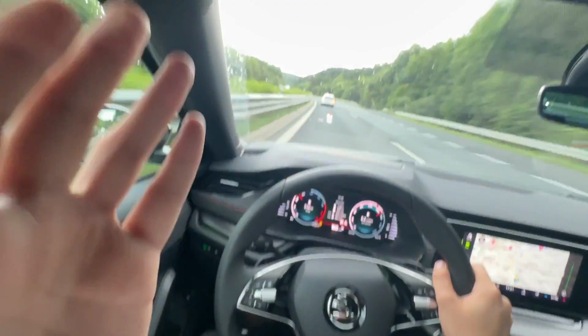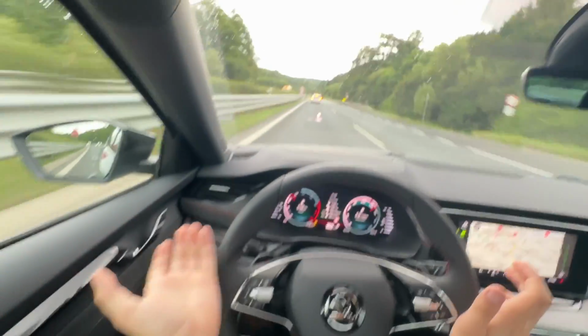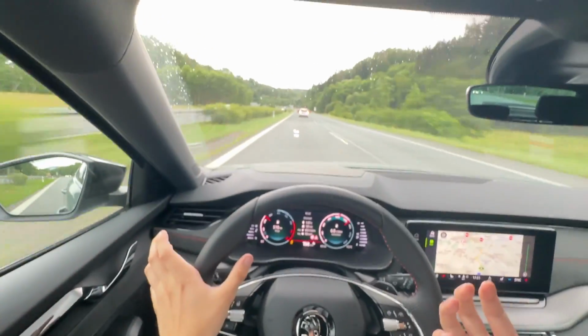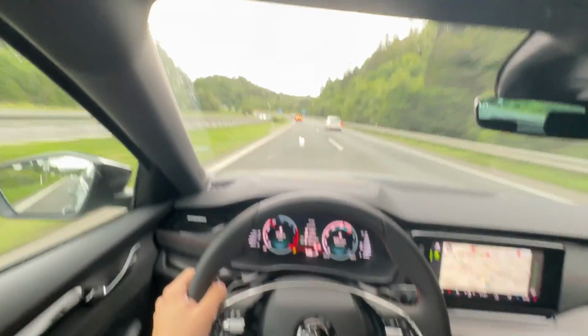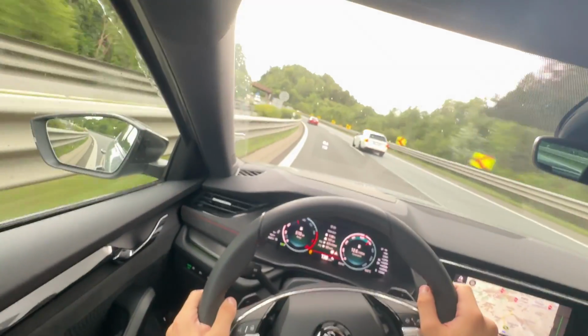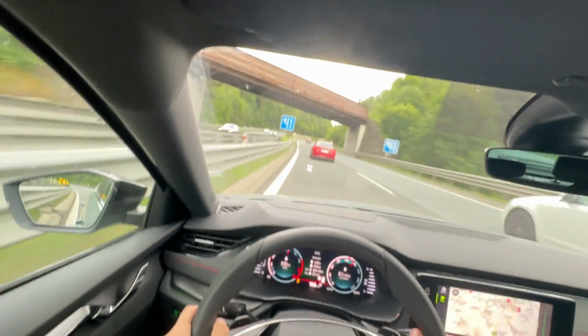We're on the highway completely straight, 6 liters, 160. How? Woo! How is that possible? It's a sports car. How do you get 6 liters of consumption on a sports car? Of course, average is going to be higher because you're not driving on the highway only. Well, some of us are.